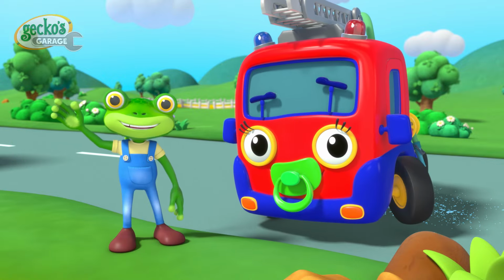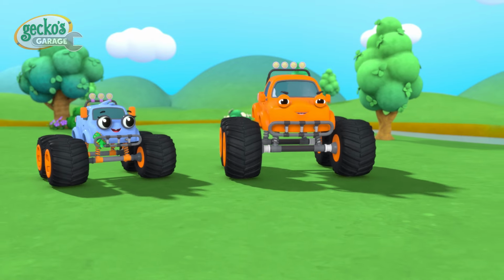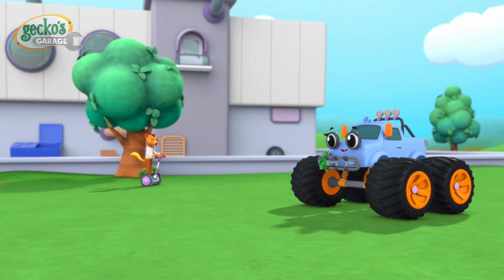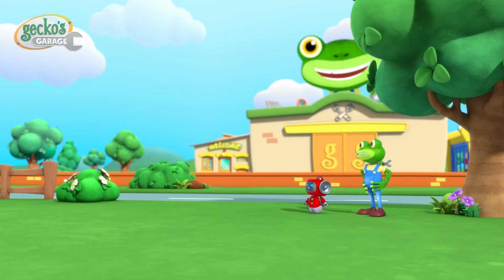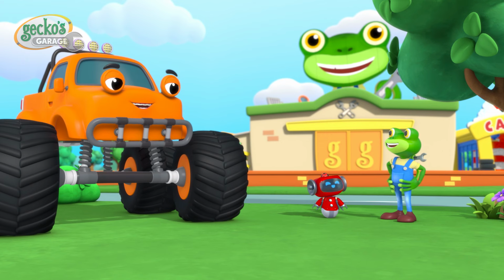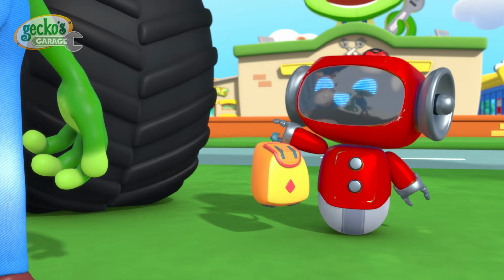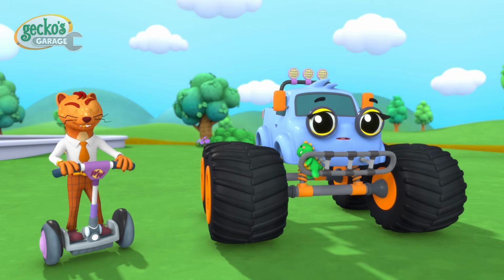Bye, everyone! Now, Max! Oh, what's all this noise about? Great landing, Max. Those new suspension springs helped you land really softly. Guess we won't need my backup plan. Red, I just need to make a few last tweaks.